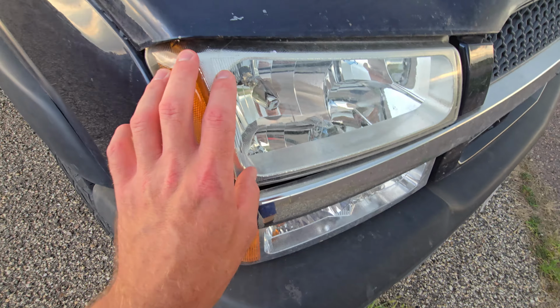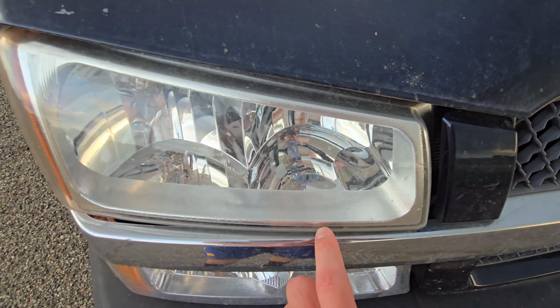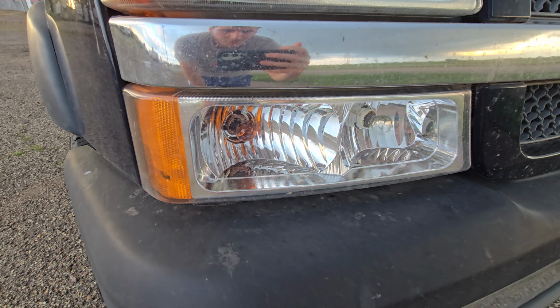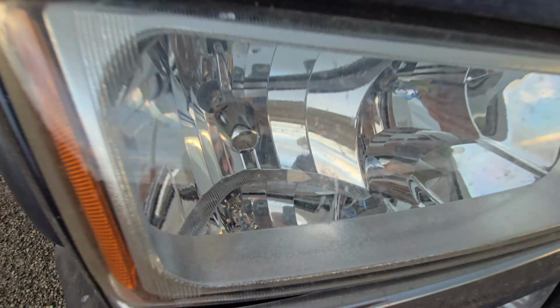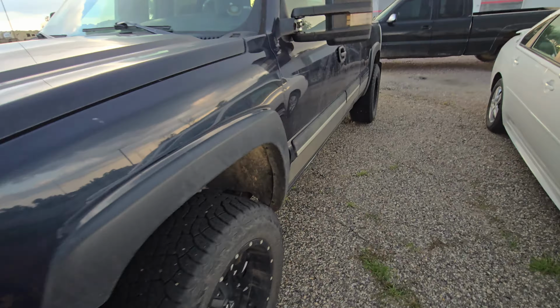These headlights, they kind of bug me. Why? Because they don't have the black bezel. I think it looks a lot cooler with the black bezel. That's what comes stock, but these are just some probably eBay, Amazon replacements here, so I'm not a huge chrome guy. That's just my opinion on these headlights. But it's always fun to check these things out.